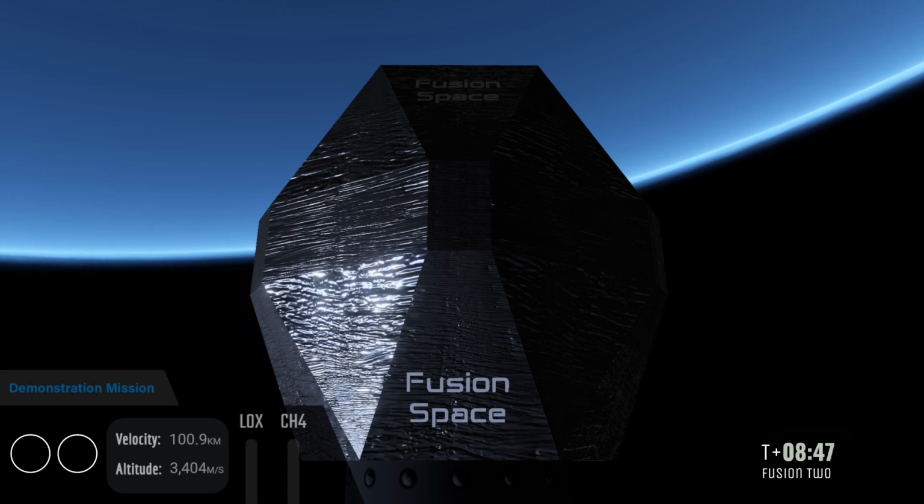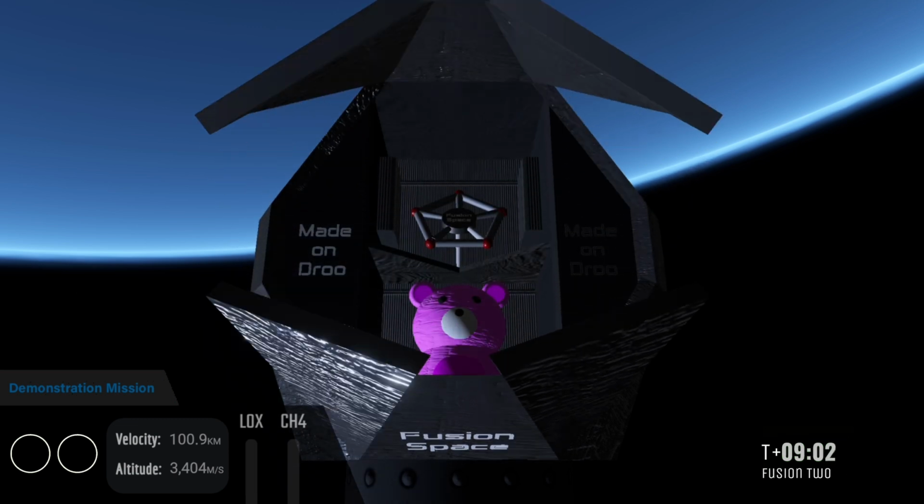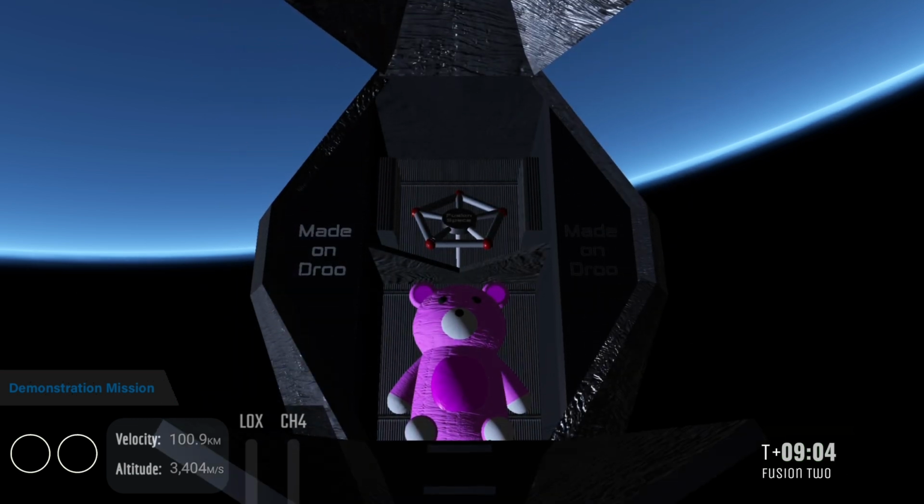And now for one last event. In a few seconds, we should see the time capsule open up its little doors and unveil Barnaby the teddy bear and our Pentagon. And there they are.